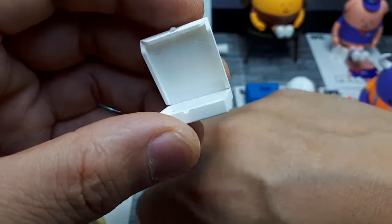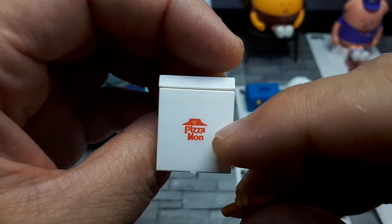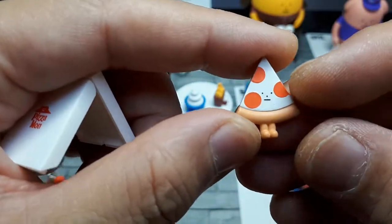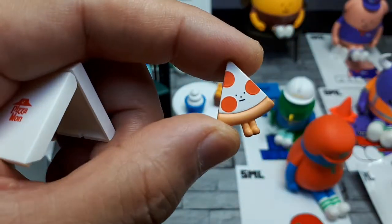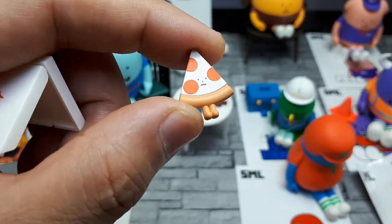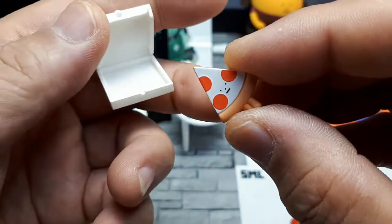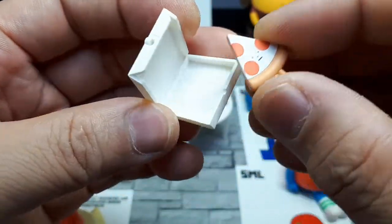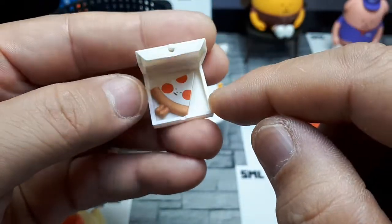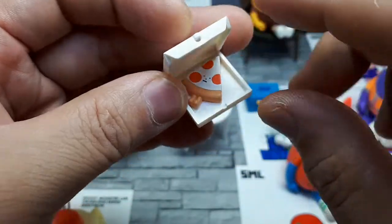Alright, so we have a pizza box, pretty thick plastic, and it says Pizza Mon with the Pizza Hut outline there, and there's literally a piece of pepperoni pizza with a face and some feet, although I'm not sure I'm really sold on the cheese being so super white. Oh well, you'd think it would have been more yellow. It would give better contrast in the box if the face was yellow instead of white. But yeah, unfortunately the box doesn't fold. It's just open like that.